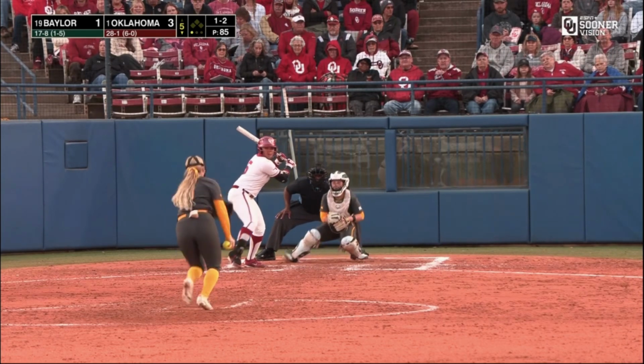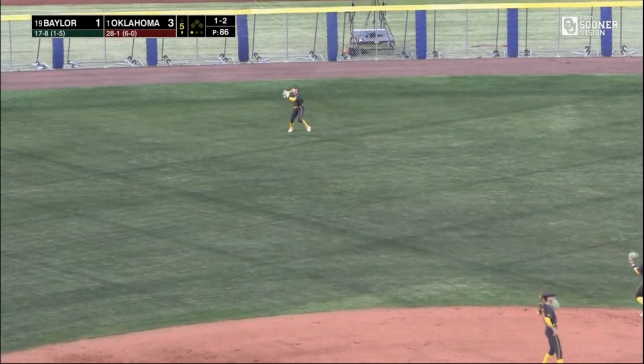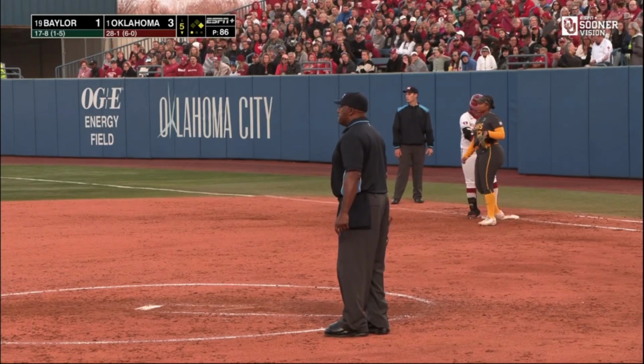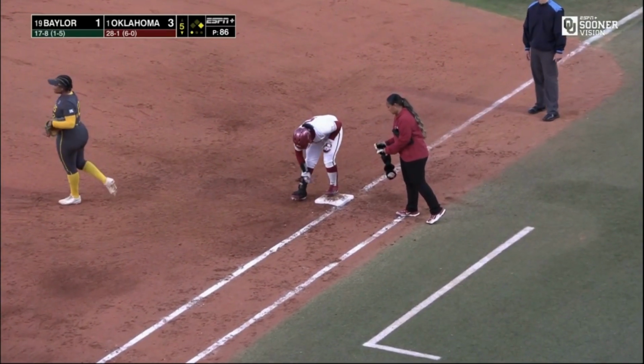Here's the 1-2 pitch to Parker. She lines one into center field. It's a base hit. Man, this kid can hit. I mean, Ella Parker can flat out mash, and she lines her second hit of the day into center field.